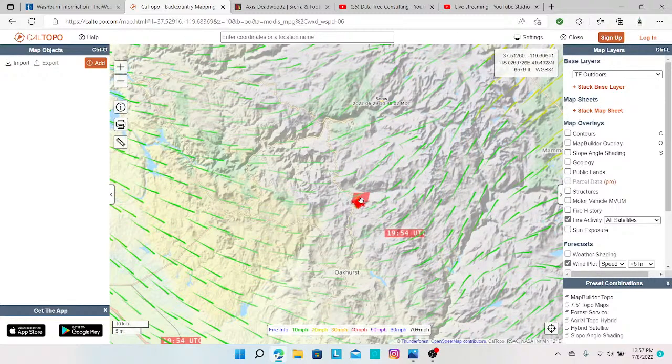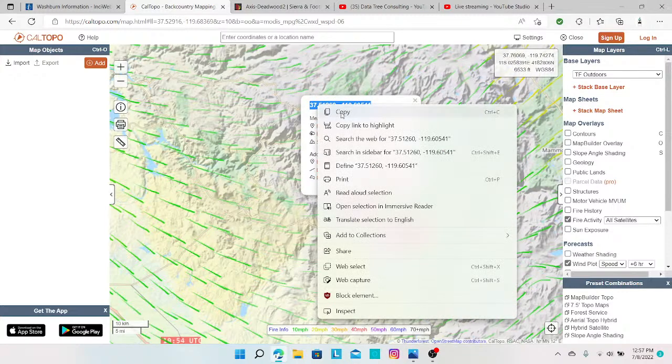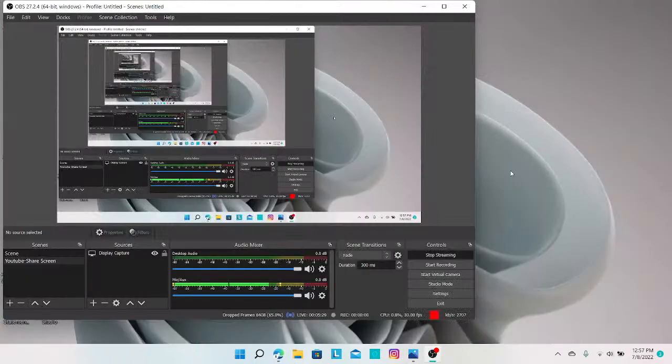So let's go ahead and right click on this and get our GPS coordinate, and we'll jump into Google Earth.